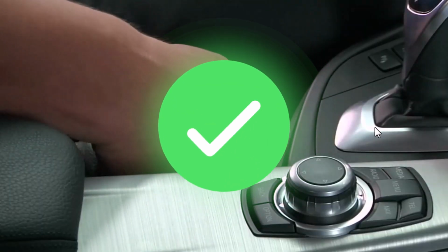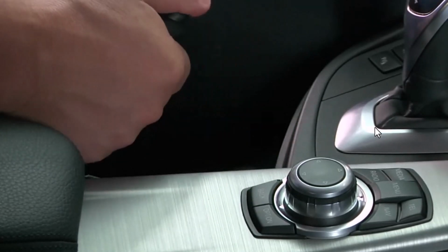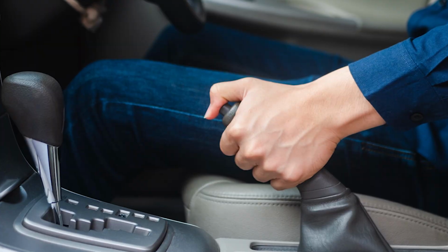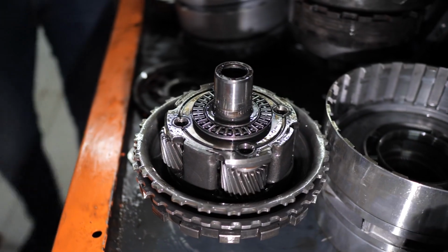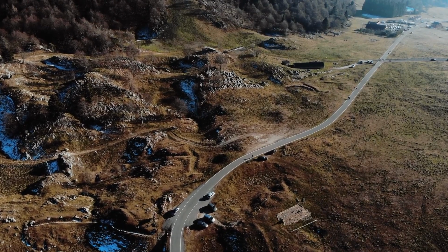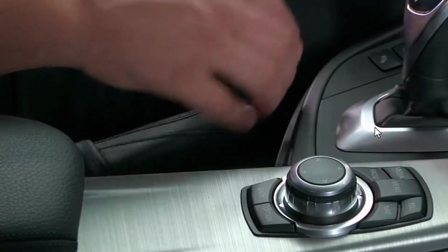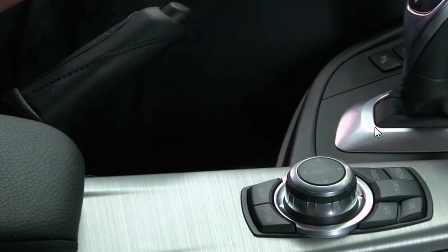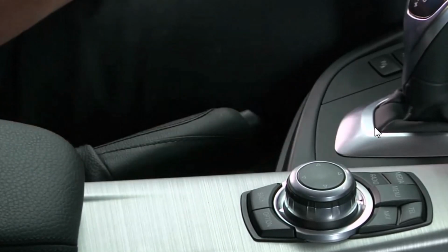Engaging the emergency brake, on the other hand, takes the pressure off the transmission by mechanically holding the car in place. From a safety perspective, the emergency brake adds an essential layer of protection. If the parking pawl ever fails or the car is bumped while parked, the emergency brake ensures your vehicle stays secure. This is especially crucial on steep slopes or uneven surfaces. So, make it a habit, always engage your emergency brake, no matter where you park. It's a simple step that can save you from costly repairs and potential accidents.